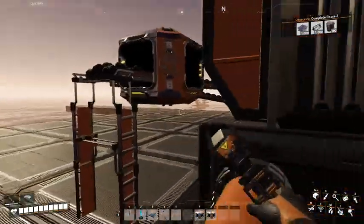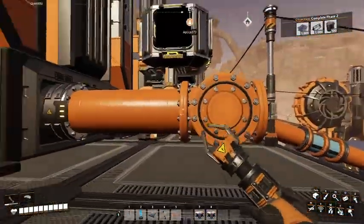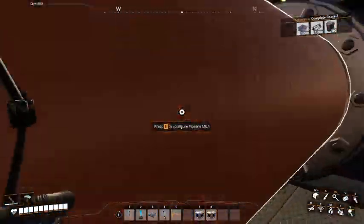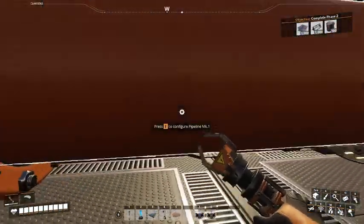Wasn't there something about how you could slide underneath them? Oh yeah. So shift and C. Yep, that's it. So run and then press C. We can slide underneath the pipes.